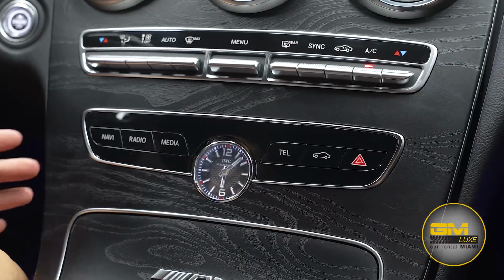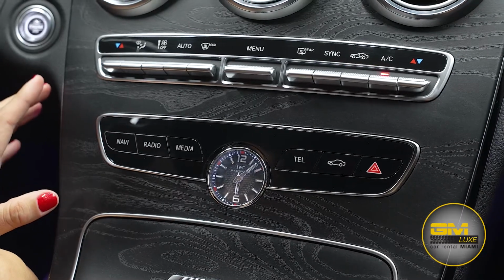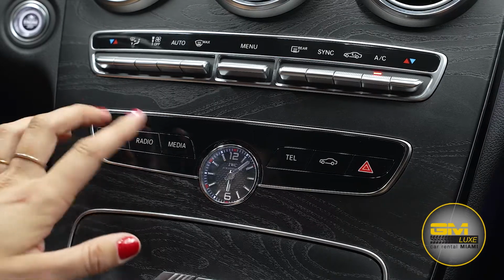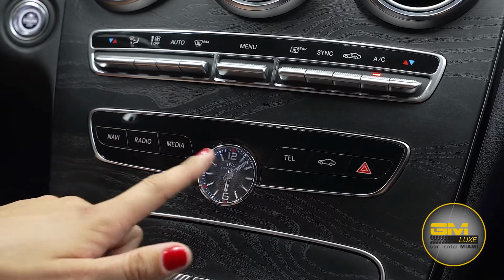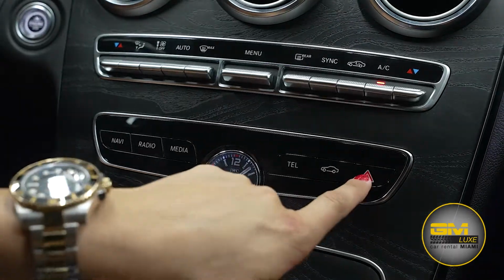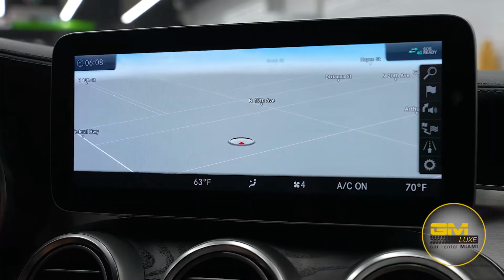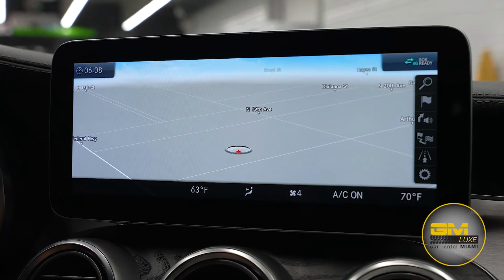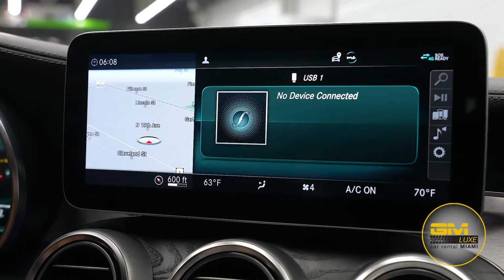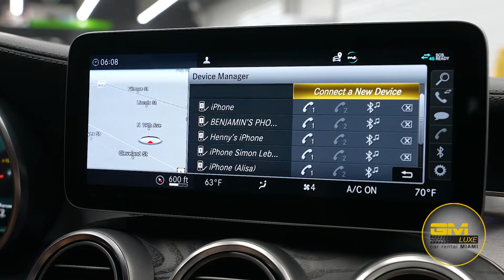So here we have our controls of navigation. Everything is going to come out on your screen like this. Then radio, media, telephone, and your car settings. And here we have emergency lights. So here we have our navigation, radio, media, telephone, and your car assistant.